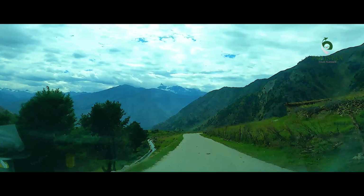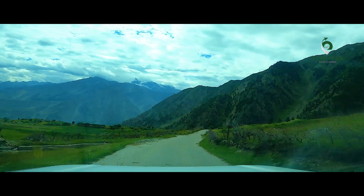Our journey today is towards Minimarg via Chilimchaki. On the way, we will see many beautiful natural scenery. So let us begin our journey.